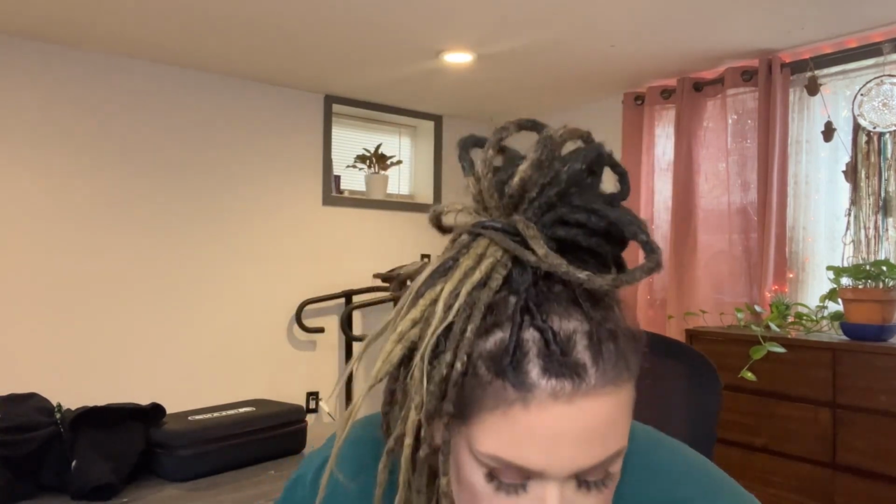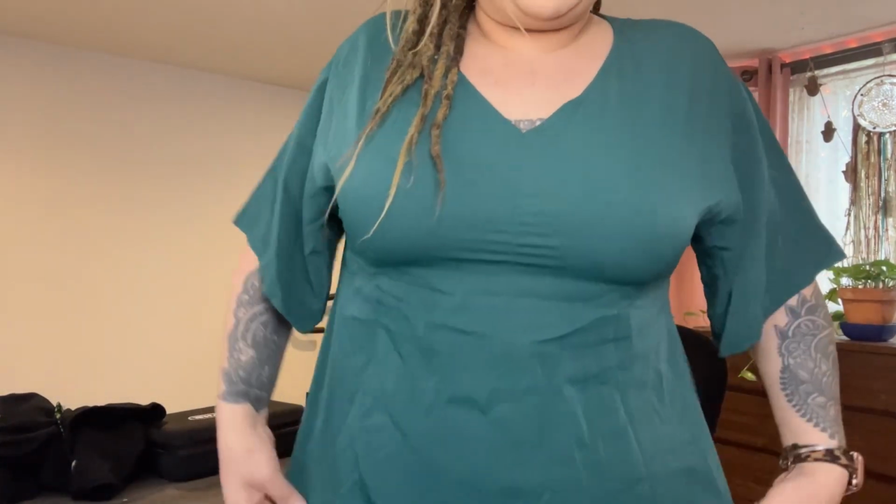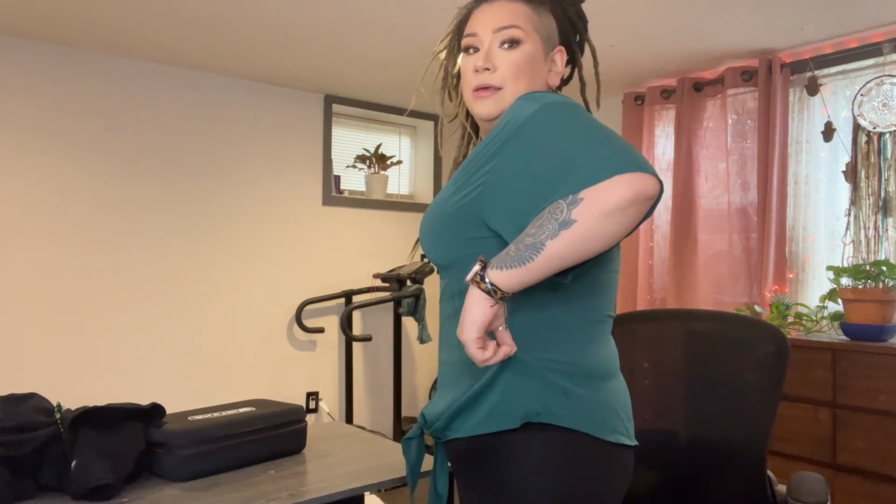Like this one, okay, it was skin tight. I'm gonna stand up for you guys. So it was skin tight. And now, do you see? Look at that. Oh, I'm too far away. Look at that. This was so tight. I could barely fit it over my boobs. It was so tight. And now, look at that. It feels so comfy. I am super excited.